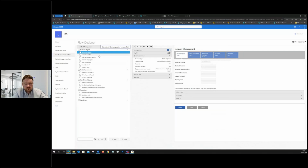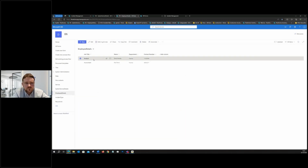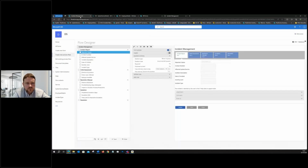The contact number. What I'm going to do here is use some lists in the background, but you could use a get user profile rule here as well. I have a list called employee details. There's me in that list. I want to use a get list data rule now, and I'm going to pull through the contact number and map it into the contact number here.